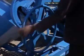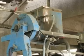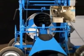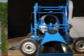The hand wheel ring facilitates easy unloading of the concrete. The machine can also be fit with an inbuilt water measuring system. You can trust the Universal concrete mixers year after year.